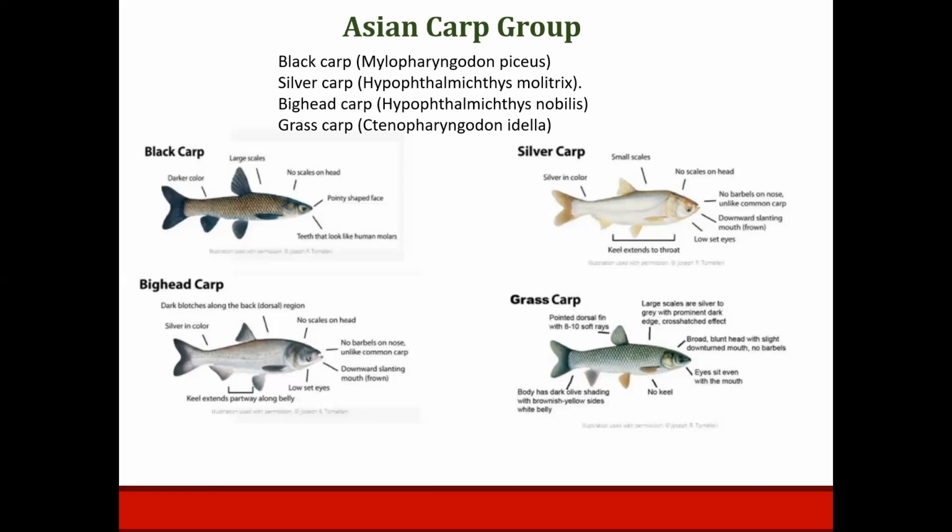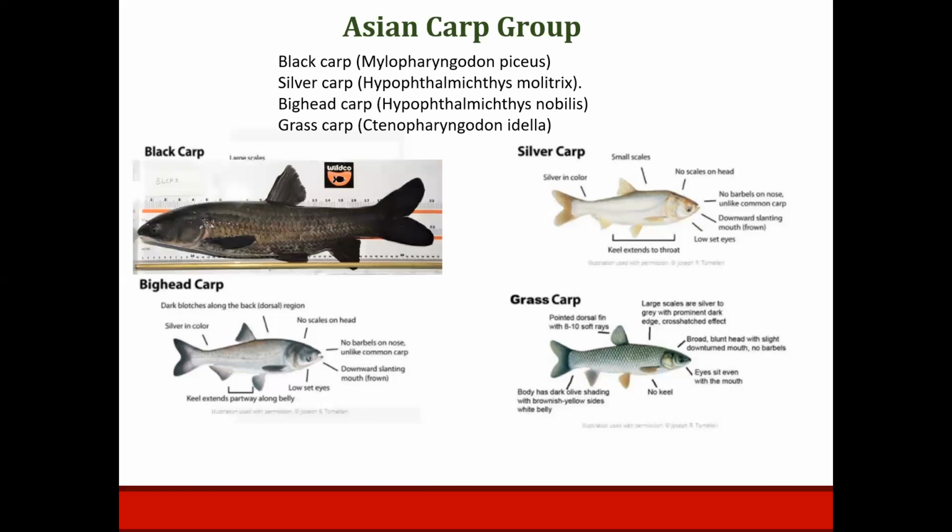So I'm just going to quickly mention the ID of some of these species. The black carp is the darkest in color of the carp group. There are no scales on their head. They have a pointy face. And here is a picture of the actual fish. And one of the weird things about the black carp too is that they have molars in their mouth that almost resemble human molars.